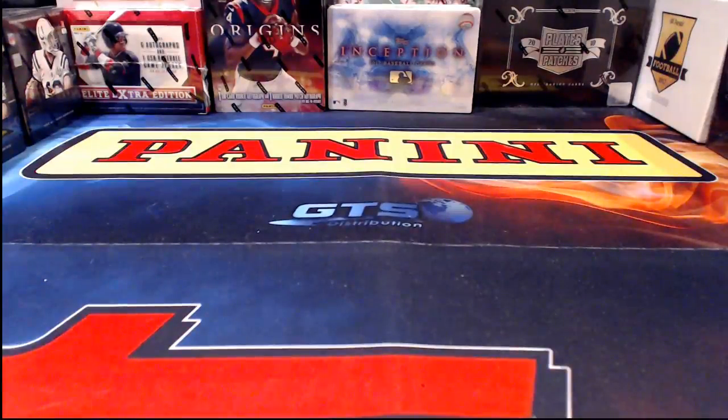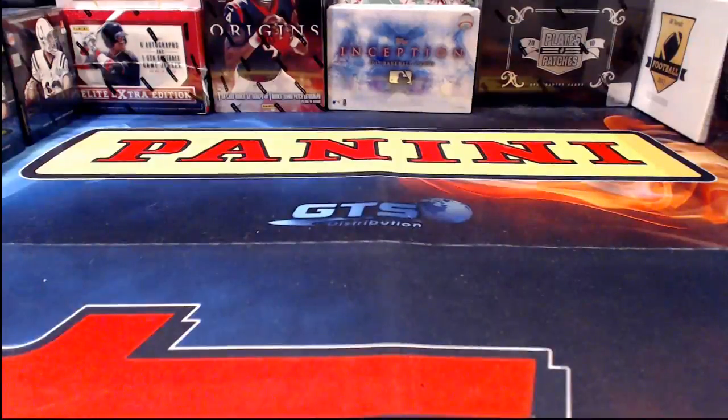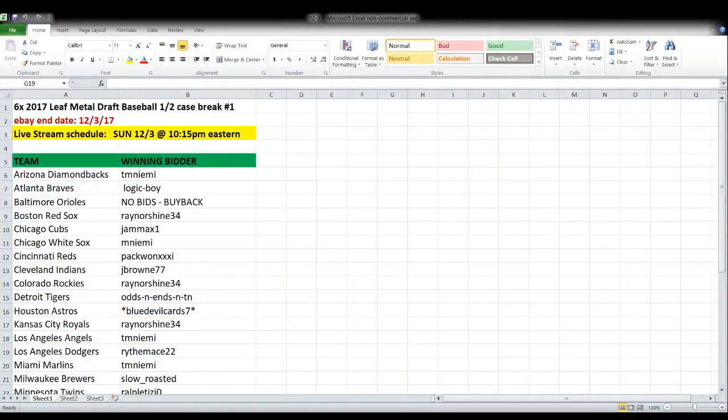Just one break this evening, and it's a half case of 2017 Leaf Metal Draft Baseball. And honestly, I don't know why I did it as a half case. I thought I had listed it as a whole case, so I haven't listed the back half of it. I honestly thought I had listed it as a full case, and then I looked tonight, whoops, I did not. So I guess we'll get the back half of this case up sometime here in the next week or so.